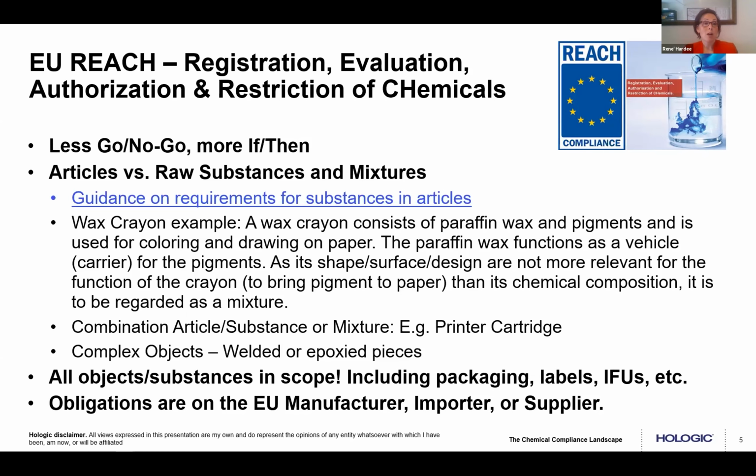There are such things as combination articles and substances. For example, a printer cartridge has both an article and a substance within it. And then there are also complex objects such as welded or epoxy pieces that may be of 2 different materials and have different substances in there. All that's in the guidance. I encourage you to read that. One thing to note here, all objects and substances are in scope of REACH, including packaging, labels, IFUs.